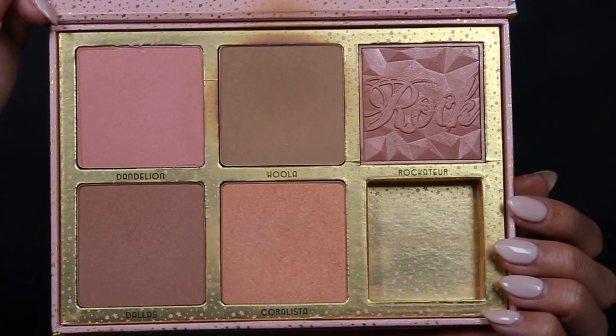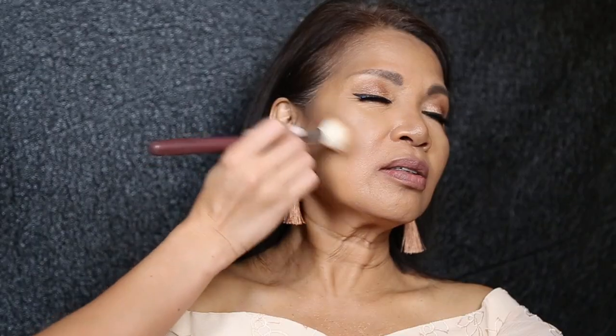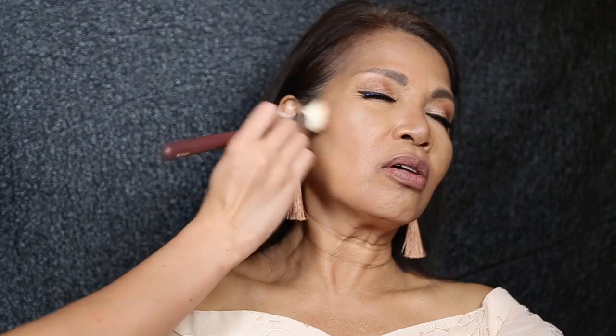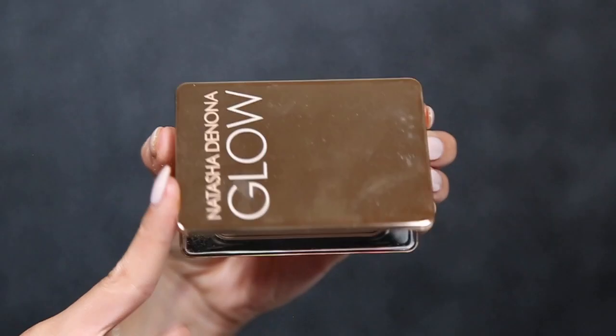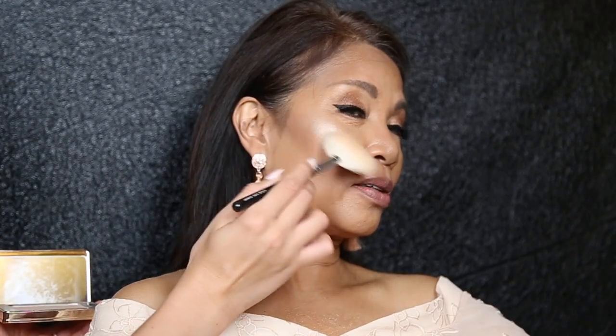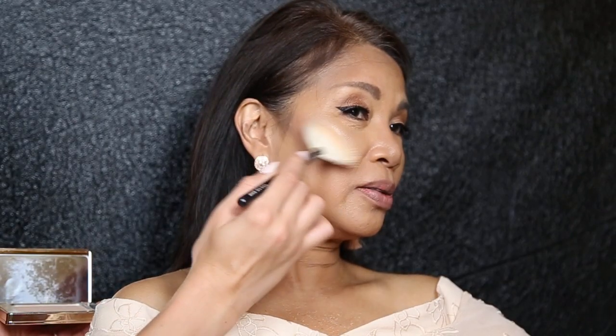Bronze your face up. Okay, what color is that? It's Hoola by Benefit. Oh yeah. Oh, they're nice. I like Benefit. Me too. Now we're gonna make you glow. Oh, is that? Mm-hmm. That's a nice color. It is. It's really nice.